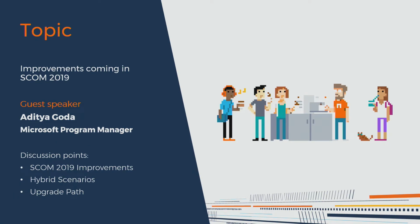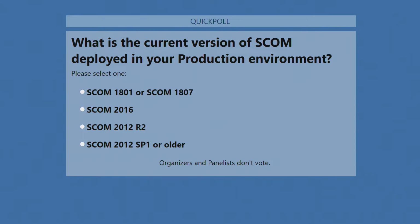Okay, so with that, Aditya's asked me to start off with a quick poll, so I'm going to launch that now, which shows what version of SCOM you currently have deployed in your production environment. Obviously super relevant when you have the development team on, wanting to know what version you're currently on. So if you guys can go ahead and answer that now.